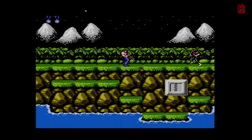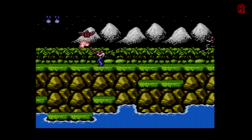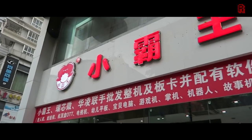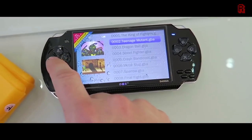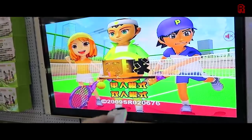Now I feel educated. So I think after that demonstration you get the idea of its marketed purpose and its genuine purpose as a games machine. I was really surprised to find out that Subor still exist. Until very recently they had a store selling knockoff PSPs which run Game Boy Advance carts and terrible Wii clones. And they still sell those products online.